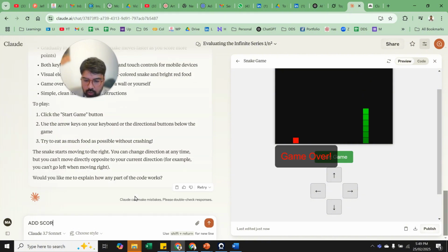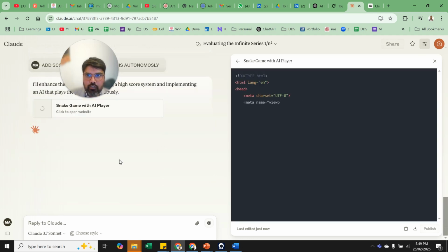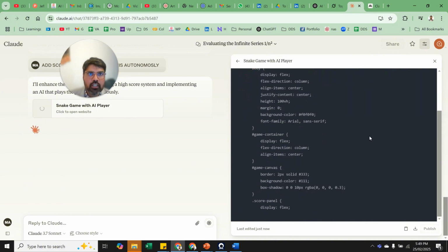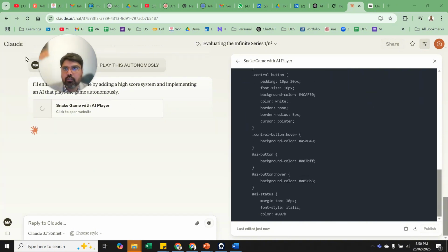Add score and make AI play this autonomously. Let us see how fast it can do this and take it forward. So now it is generating the code, snake game with AI, and it is also going to have the score. So this is powerful.